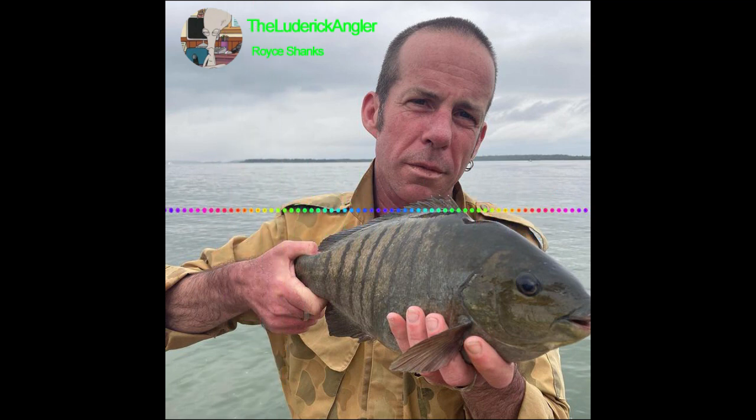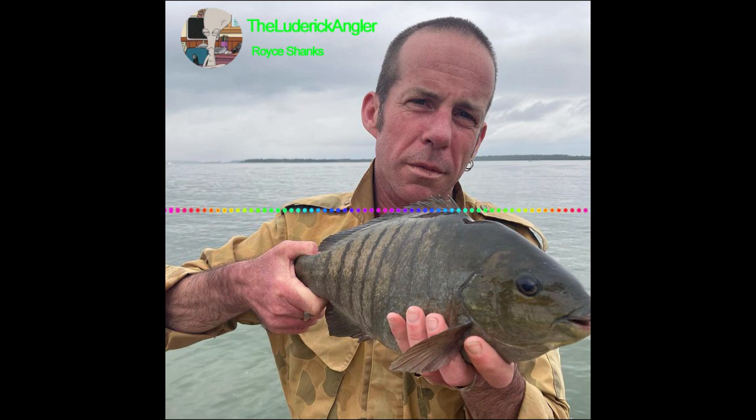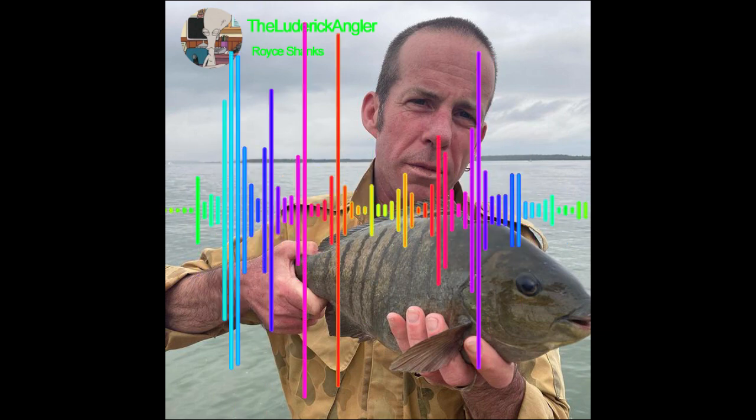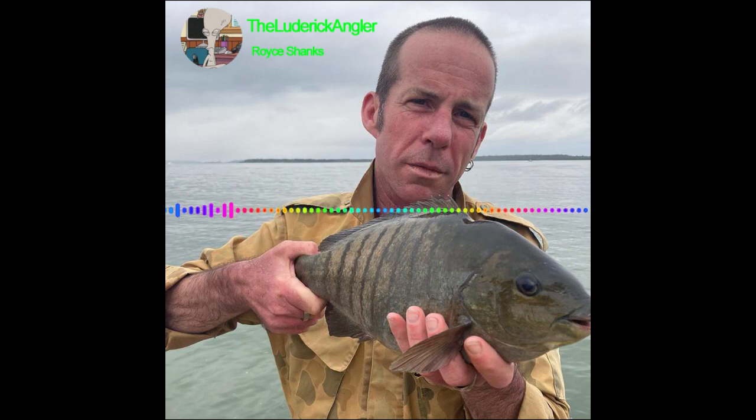And then the water doesn't necessarily have to be coloured. I've caught them in water that's gin clear and you can't see the fish because they actually go snow white over the sand patches where there's kelp beds. It's a matter of they're either there or they're not, is one thing.